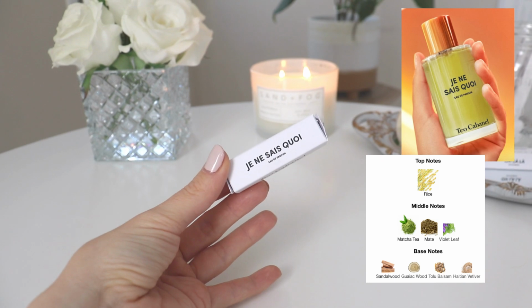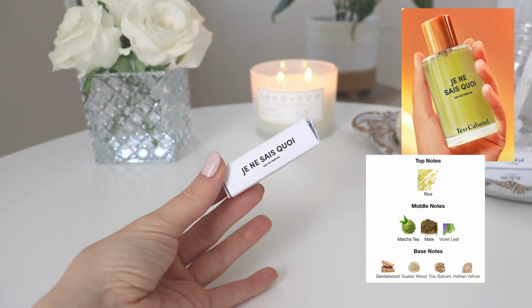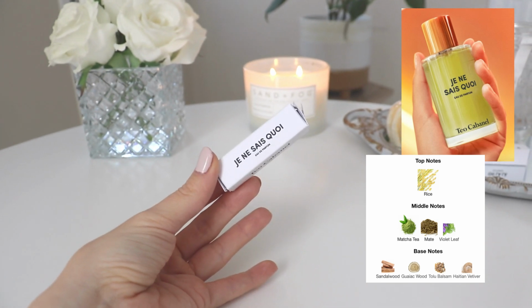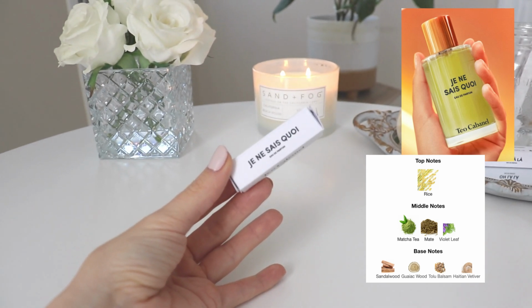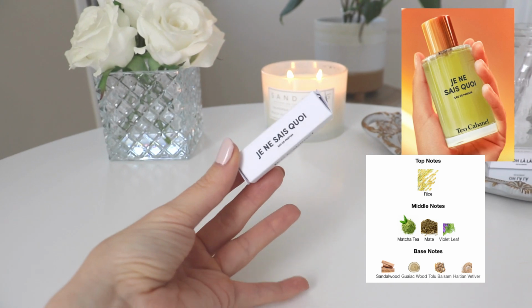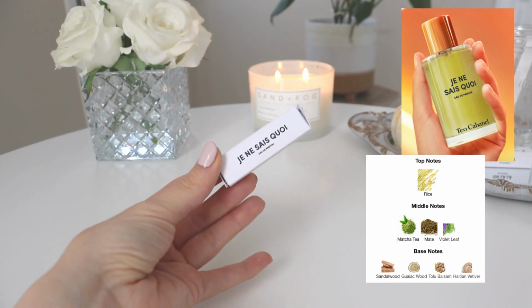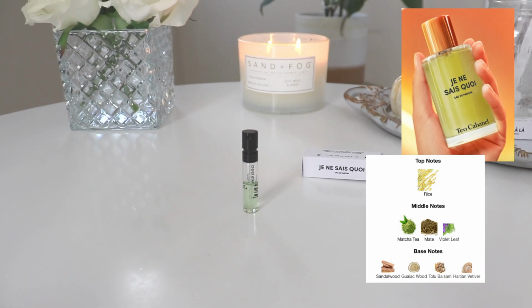It is so creamy, it is so interesting, it is so delicious, very, very savory. I'm still not 100% sure if I want to smell like it, but it is definitely a beautiful scent. So for all you people who like that kind of creamy, popcorny accord, this is a must sniff. Oh gosh, this is good, you guys.